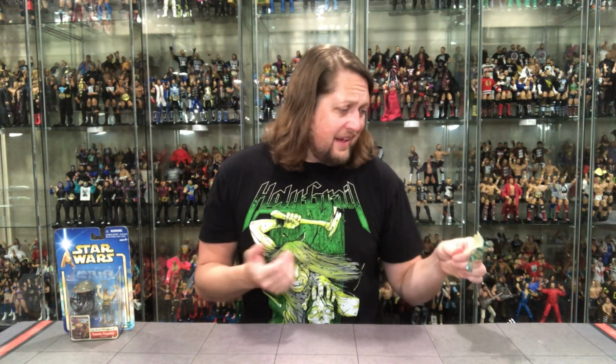Good coloring on him. The motion capture coloring supposedly from these wings, I don't know. It doesn't look any different than any other kind of wings to me. So it just kind of is what it is. Yeah, I don't know. It's 2002. It's about 20 years ago. So technology's definitely improved these days.